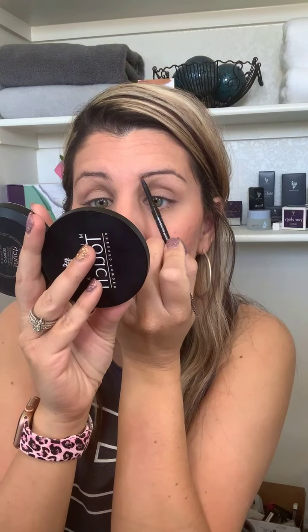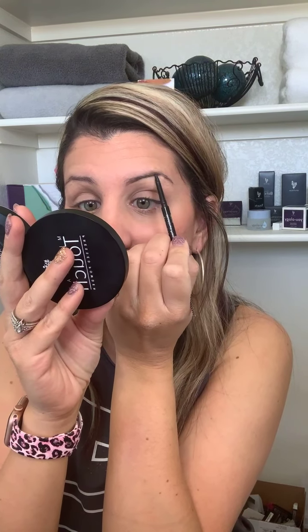All right, let's do some eyebrows. I'm so sad because my new eyebrow products still have not come in, and I was hoping to have them right now. I'm dying to play with them and use them. But for now, we will just use the brow pencil that I have, which I love this one anyway. Okay, let me just do my brows real quick. And I think you guys are gonna really love today's eye look with the liquid shadow.